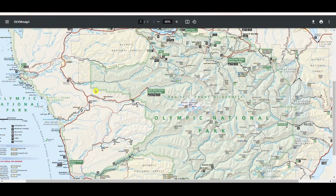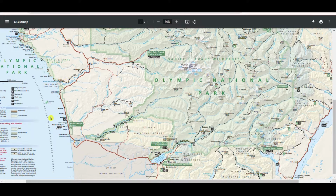So it's a good alternative if you don't want to go to Hole in the Wall at Rialto Beach. So it's just my favorite spot to go if we're just wanting to get to the beach quickly and we're wanting to see a lot of creatures in the tide pools. Beach 4 is located in the Kalaloch area of the park. So all the way down here, you'll see here are the Kalaloch beaches and Ruby Beach, and Beach 4 is right here.